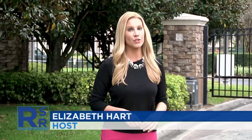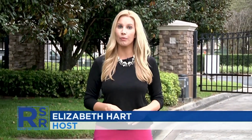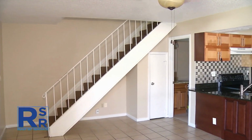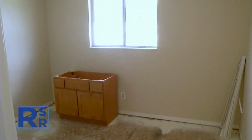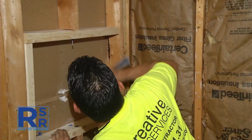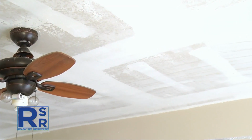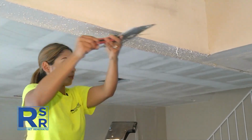Our investment property renovation has been moving along quickly, but some newly uncovered issues in the master bath could put the brakes on the schedule and the profit. Real estate investor and renovator Elizabeth Salazar is just a few days into her $10,000 makeover of this 2-bedroom, 2.5-bath condo. She wants to finish as quickly as possible so she can get it rented and start pocketing monthly income. She's been working hard on removing the popcorn ceilings.